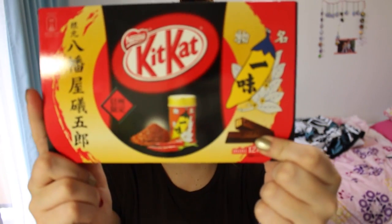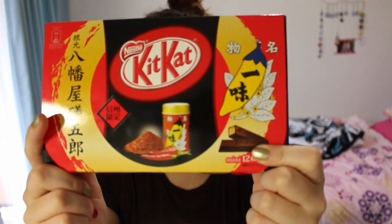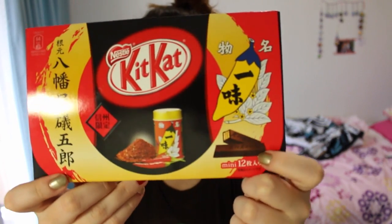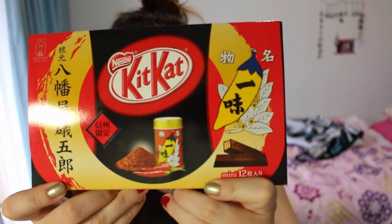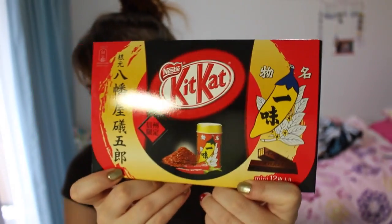And then finally I have this one that I'm really not that excited for because I didn't realise when I bought it that it was normal chocolate. But it is a Japanese chili flavoured one, and it is the 7 spices that is pretty common in Japan. Like I said, I'm probably not going to enjoy it because it's normal chocolate, which I should have really looked at the packet more before buying. But let's get straight into it.